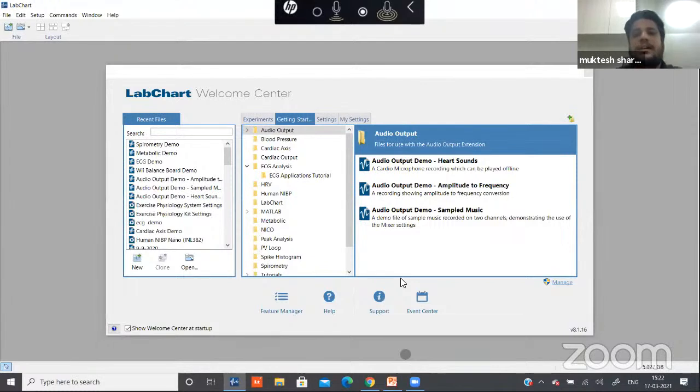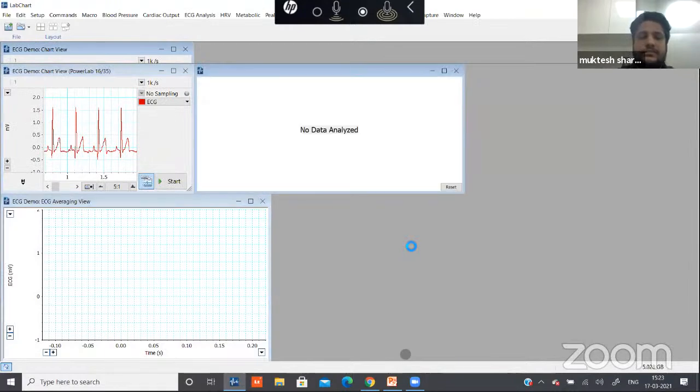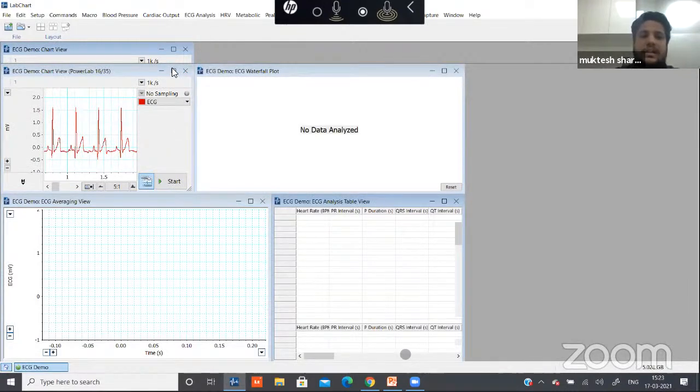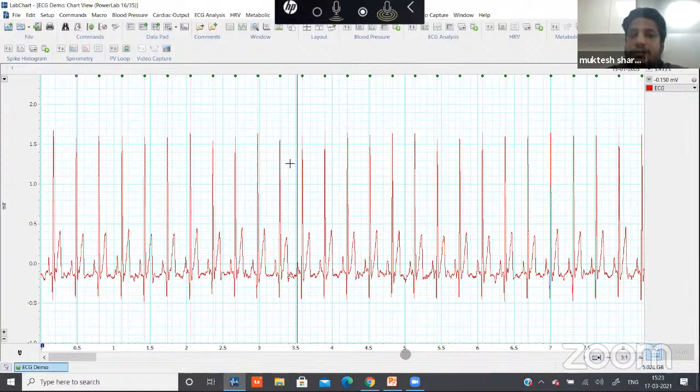So what is this? This is basically the LabChart software, and this is the welcome center of the LabChart software. We have some recorded files or demonstration files which are available, or whatever you have recorded is also available over here. I'll just take one analysis for the ECG. If I go on ECG, I click on ECG demonstration. What ECG I'm going to show you is the ECG from the rabbit. So this is the rabbit data which we have recorded. So this is the ECG data.